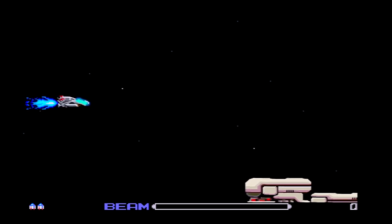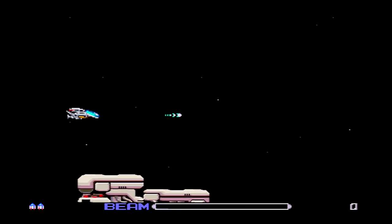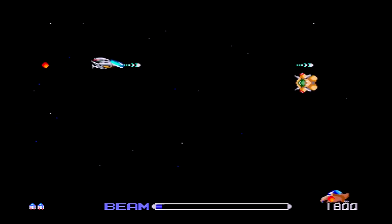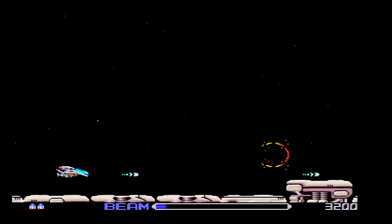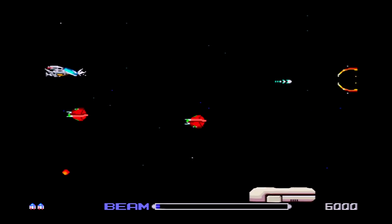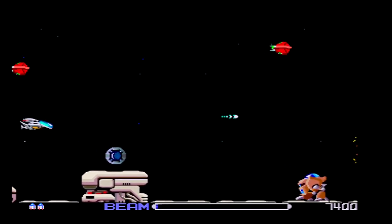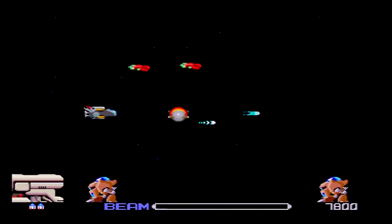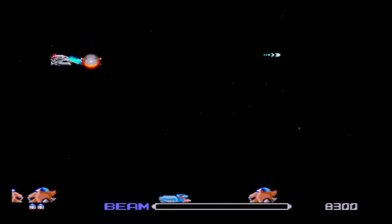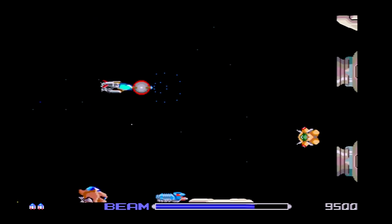But here we have R-Type. Again, this is a TurboGrafx-16 game, and the difference between the TurboGrafx-16 game and the PC Engine version was the PC Engine version was actually split over two HuCards called R-Type 1 and R-Type 2. But on the US version, this version, they put the whole game on one HuCard, so that is pretty good. Classic side-scrolling shoot-em-up arcade game produced by IREM in 1987, and these are considered fairly accurate ports to the arcade versions.